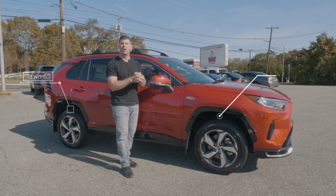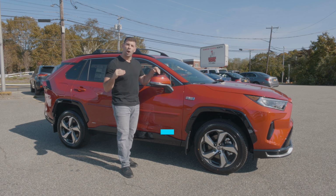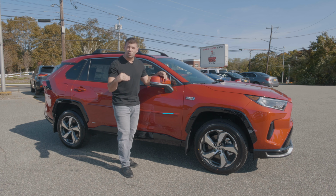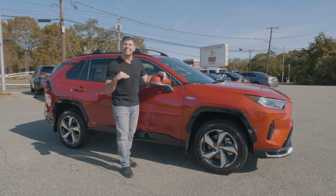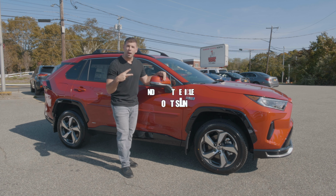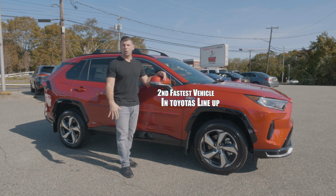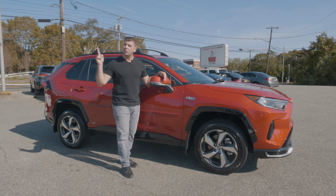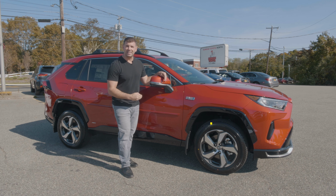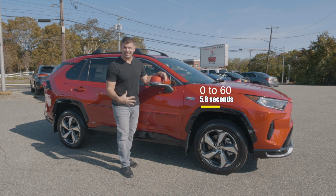So you plug it in, you get 196 in the front, you get two 53 horsepowers in the back. Put it all together, this puts down a combined 302 horsepower, and the torque is available instantaneously, making this machine the second fastest vehicle in Toyota's lineup, only second to the Toyota Supra. You're getting a 0 to 60 time of 5.8 seconds.